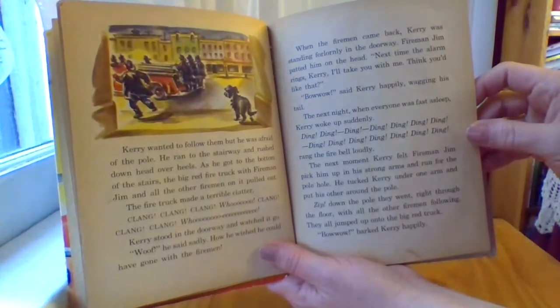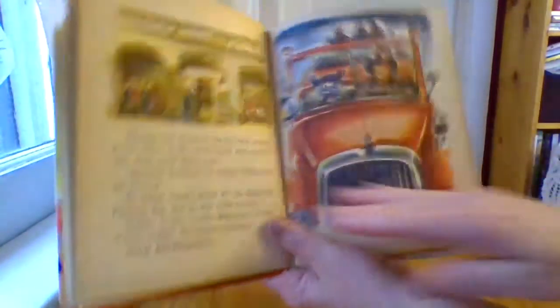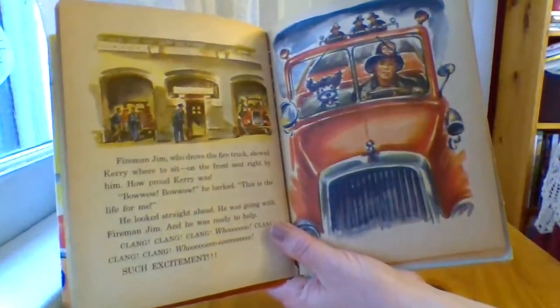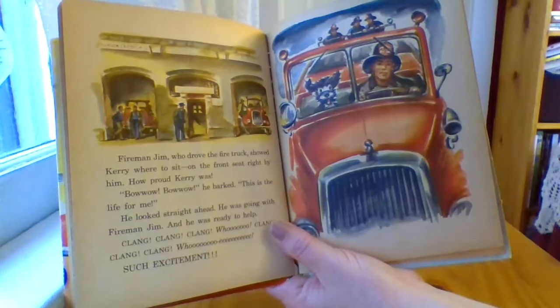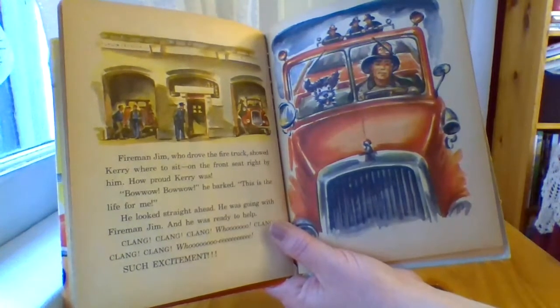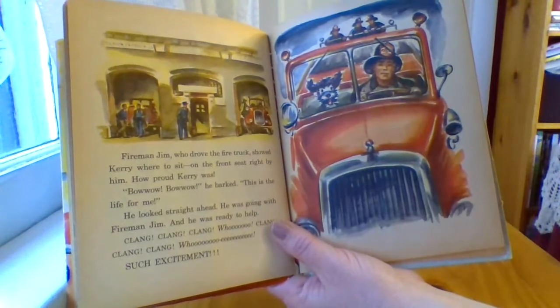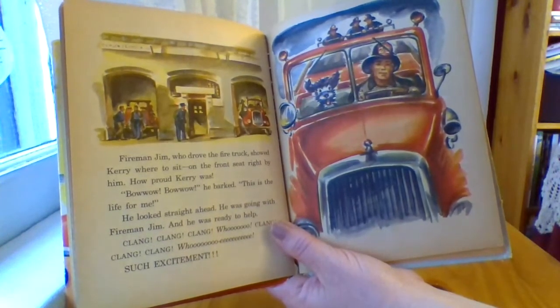They all jumped onto the big red fire truck. "Bow wow," barked Carrie happily. Fireman Jim, who drove the fire truck, showed Carrie where to sit, on the front seat right by him. How proud Carrie was. "Bow wow, bow wow," he barked. "This is the life for me." He looked straight ahead. He was going with Fireman Jim, and he was ready to help.